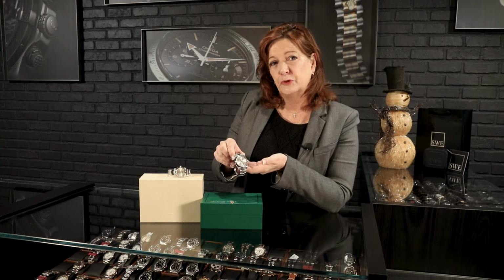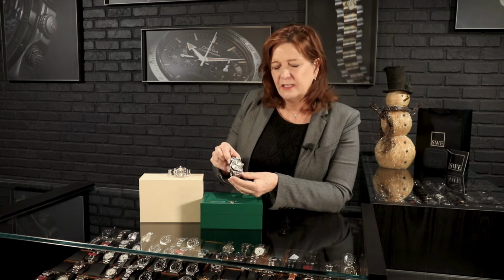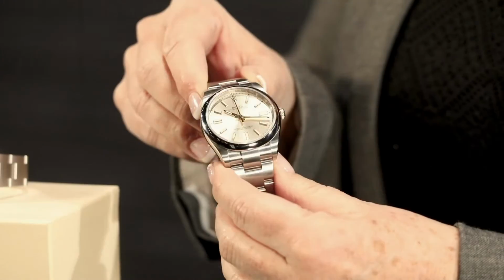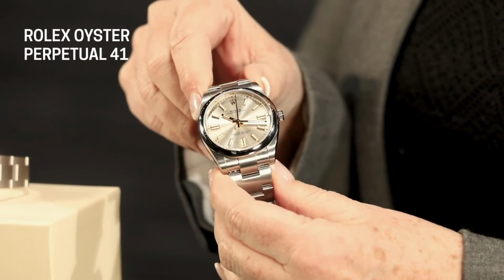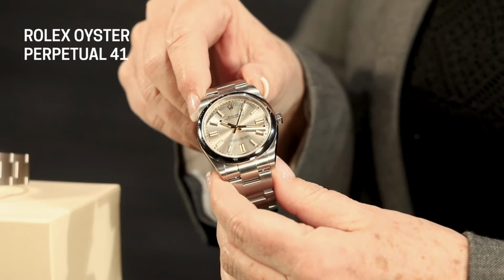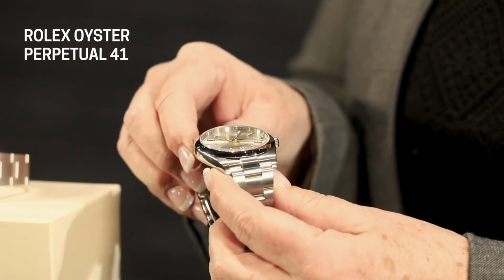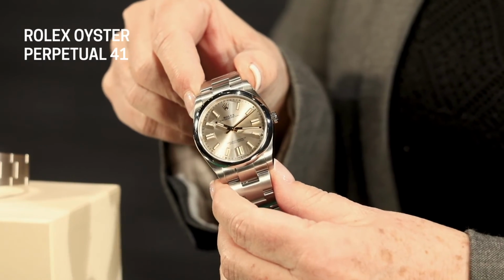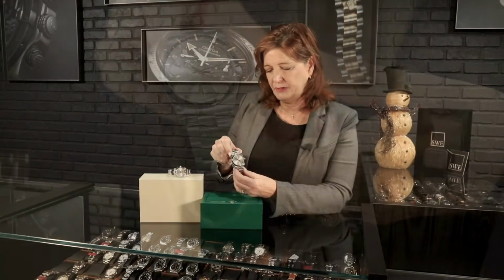Of course, 41 millimeter. What you're noticing, and I even looked at it a second time when I picked it up, it's a 41 millimeter, but it doesn't wear that big. It's because the Oyster case on the non-dates has that domed bezel, a little bit of a tapered case on it. It doesn't wear like a big bulky 41 millimeter. So some of you guys that may feel like 41's too big, this is a perfect size for you.